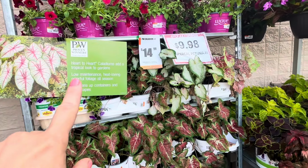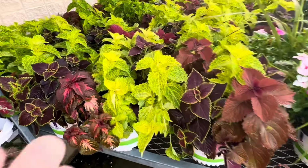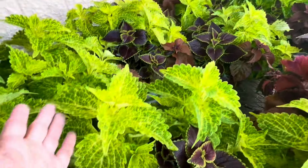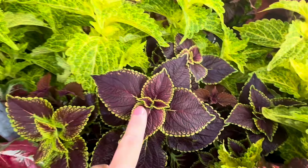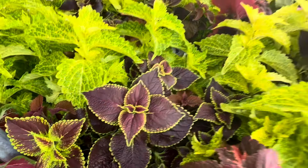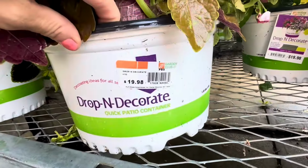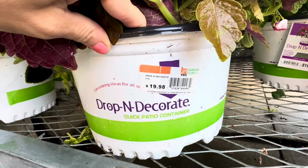Right next to the Proven Winners caladiums, I'm seeing this beautiful Drop and Grow coleus. Can't get enough of all these color combinations. These have just arrived. They're in pristine condition. Look at this yellow and dark green. What about this almost grape color, almost purple with combination of lime green on the edging? What about this burgundy colored foliage? Absolutely gorgeous. $19.98 is the asking price. Number 10 size, drop and decorate container.